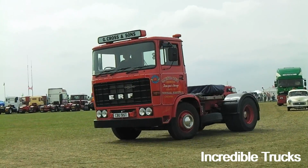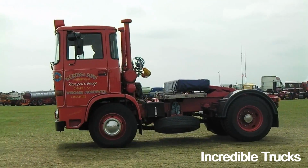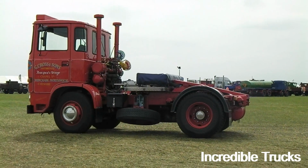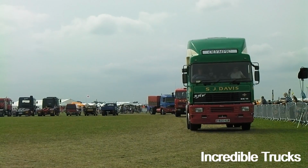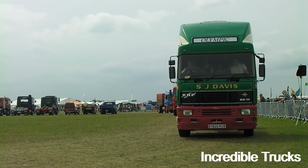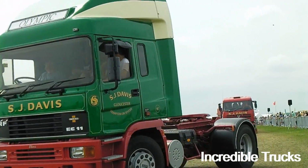Now we've got a Bedford TK. What can you say about the TK? This was a little 570. Everybody had one. We've all broken our teeth, scratched our heads, on a TK. It had so many uses, but the one fault with them is they didn't have a tilt cab. Everything had to be done from underneath.